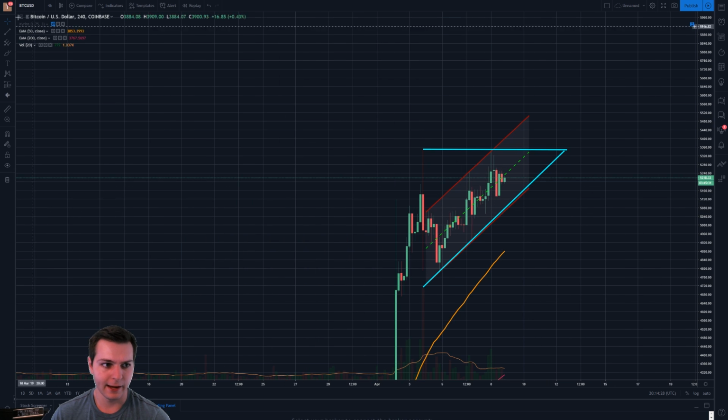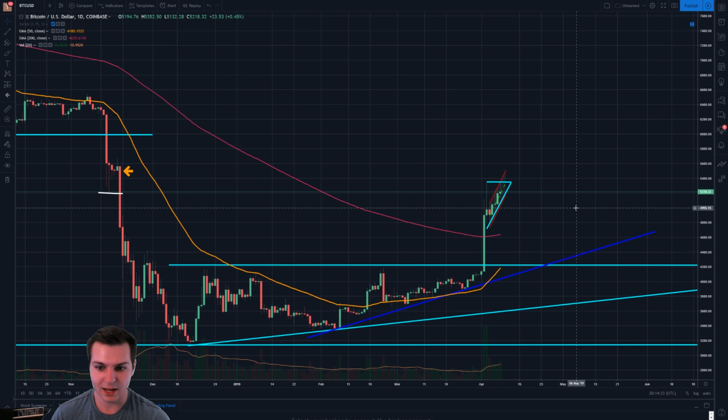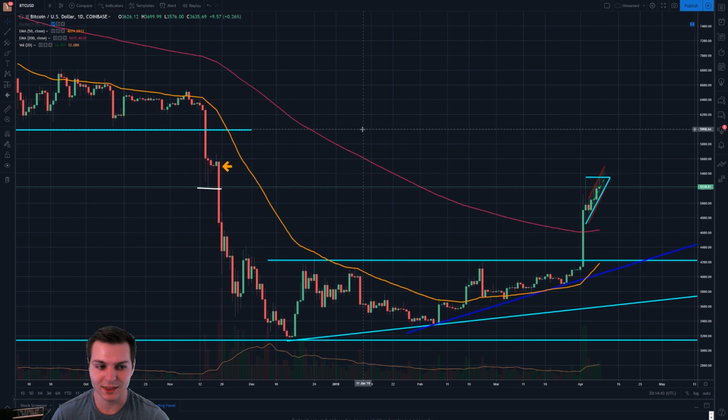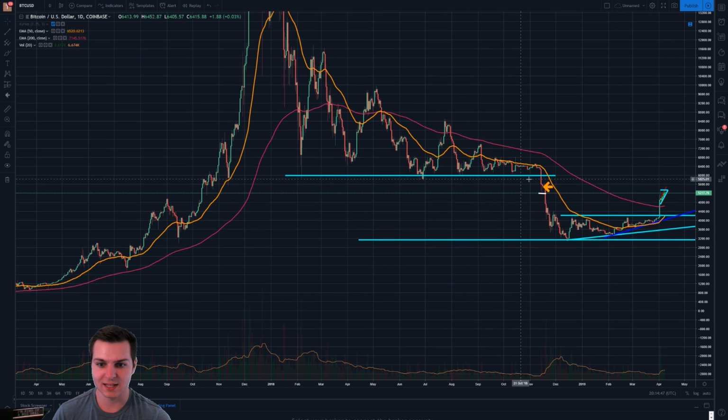If we go ahead and switch this over to the daily, we can see why. This is just a beautiful ascending triangle, and my next area of resistance is going to be right over here, as I pointed out. $5,500 is going to be my next significant level. Now, if we are able to break that, I think we're going to come over here, see the previous bottom of this ascending triangle, and start hitting this around 5,900 to 5,600. This is the heavy resistance for me that I do not think we're going to be able to pass.